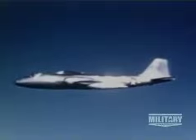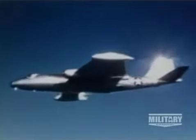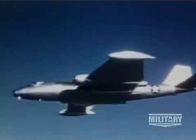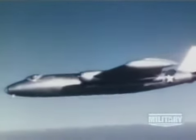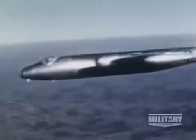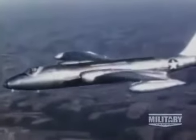The United States eventually acquired its own version of the Canberra. It was called the B-57. Built by the Martin Company, it too became a jack of all trades. Made for the US Air Force as a night bomber, it differed from its British counterparts by having 1 crew member sit in front of the other rather than side by side.